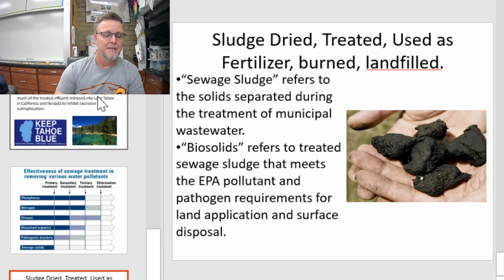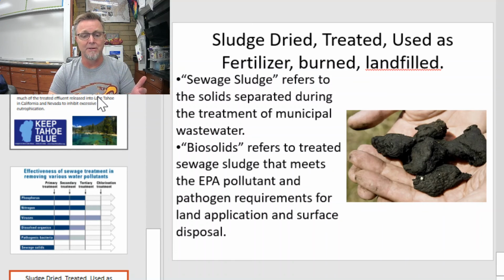Okay. So that's how wastewater treatment is accomplished. Remember, this is a really, really important process, and from stem to stern, something that we can't live without.